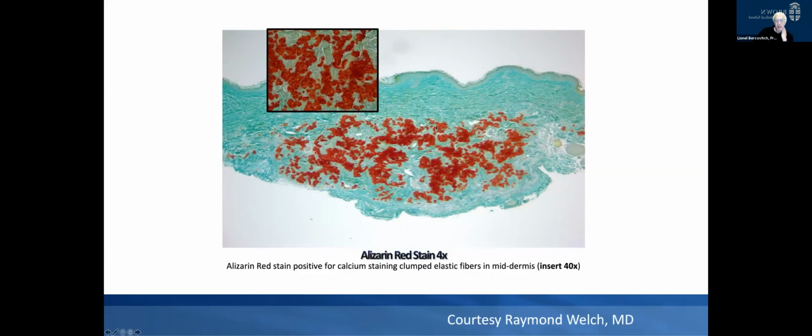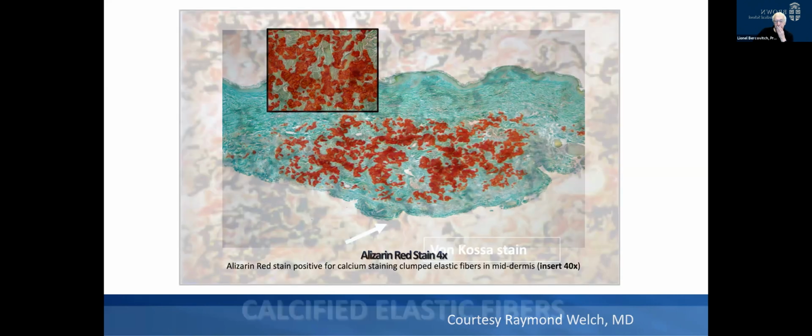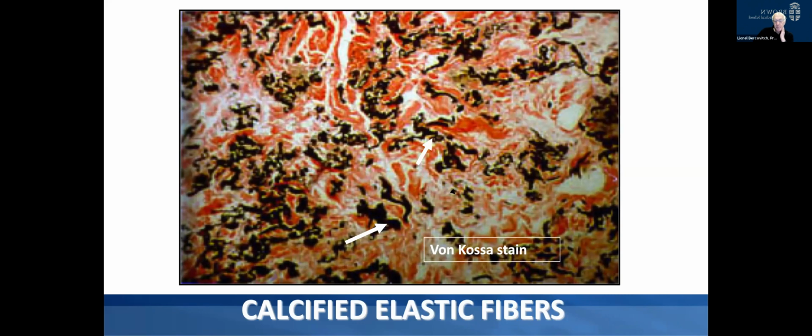And then we also have special stains that highlight calcification. This one's called alizarin red. There's also one called von Kossa, which is more widely used. But you can see here that these elastic fibers are also calcified in the lower to mid dermis. This is a von Kossa stain, and the elastic fibers pick up the stain, which makes the calcification look black. So this is sort of the gold standard in microscopic diagnosis. But a lot of pathologists feel they don't need to do this. They can make the diagnosis with just light microscopy without any kind of staining.